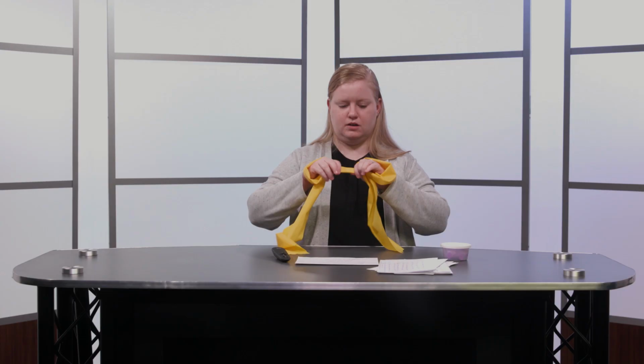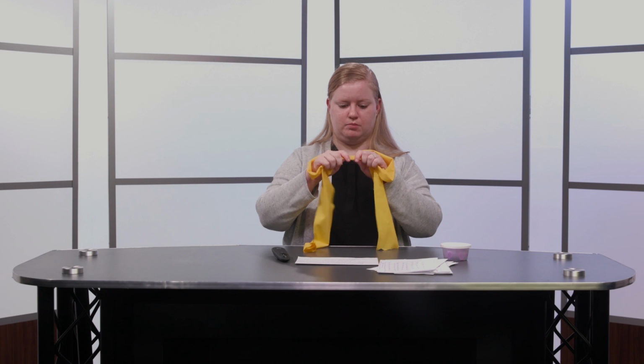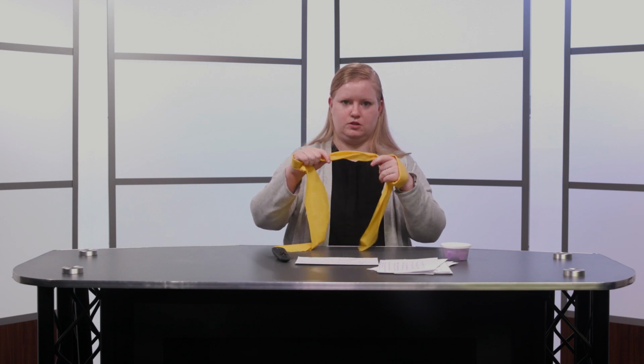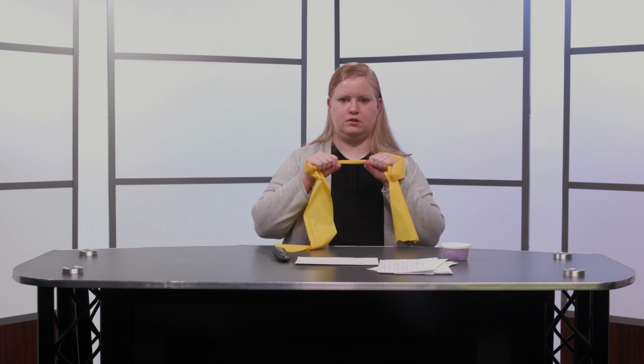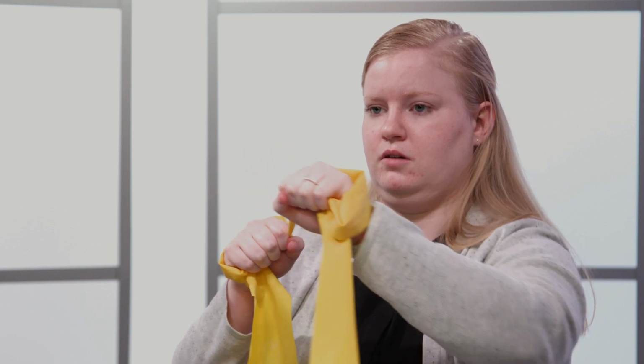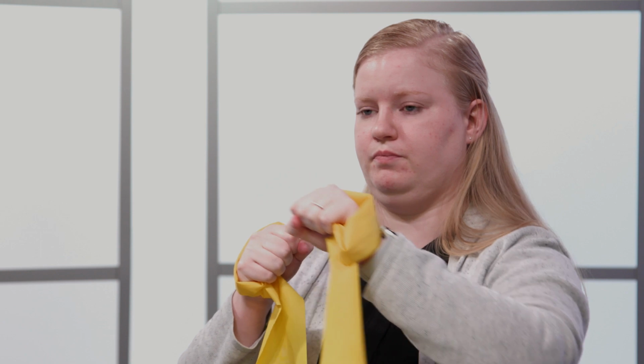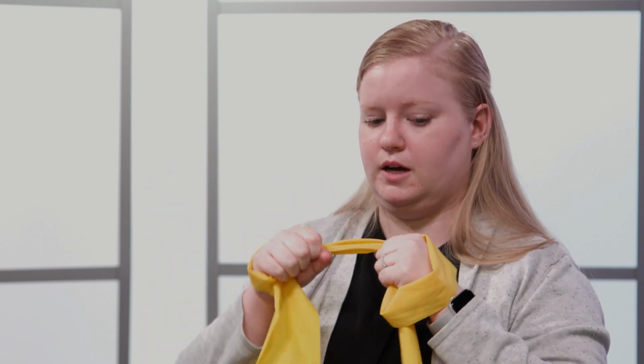All right, and then the second one is actually punching. So I like to hold the band pretty close, and then I like to actually wrap my hands too, just so I don't let go of the band. So you're punching straight out in front of you. And this is good to target those muscles pretty much in the entire arm. Again, there are a ton of other exercises that you can do with the TheraBand as well.